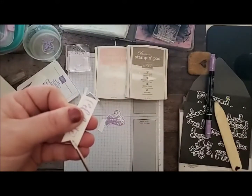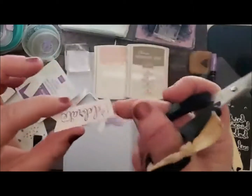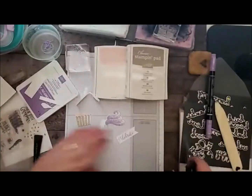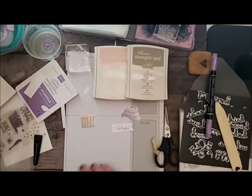I'm going to get that snipped as I like. There we go. Muy bien. Okay, so there's my Celebrate. Now, see, that's super easy. Now we just have to assemble it, which is awesome fun.